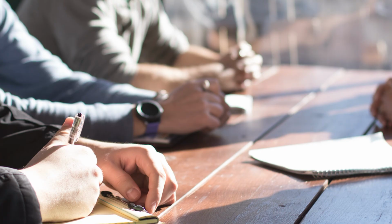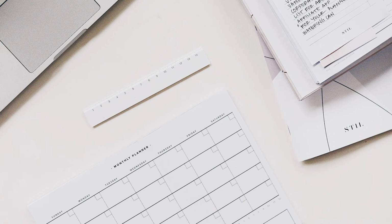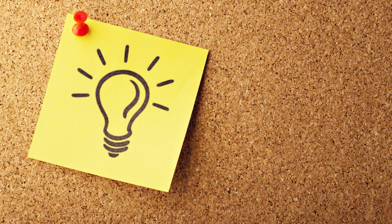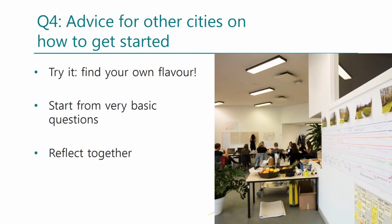What's also maybe important to mention about integrating our tools in our daily activities is that the to-dos that come out during the monthly reflection sessions, we also transfer them to our regular project meetings that take place at other points in time. We believe that that's the link between our process of reflexive monitoring and our regular process of project management. Our advice would be to just get started.